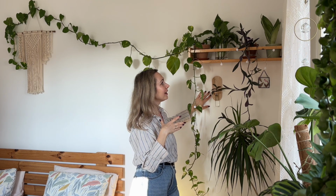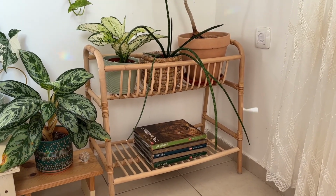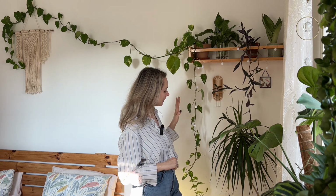And I believe that every leafy space needs some extra touch of books. I love adding books to my leafy spaces, and something to hang on the wall, some beautiful picture, or any other macrame or something that you really love. And I saw this online and I was really excited about this, and I think it looks really beautiful in my space.